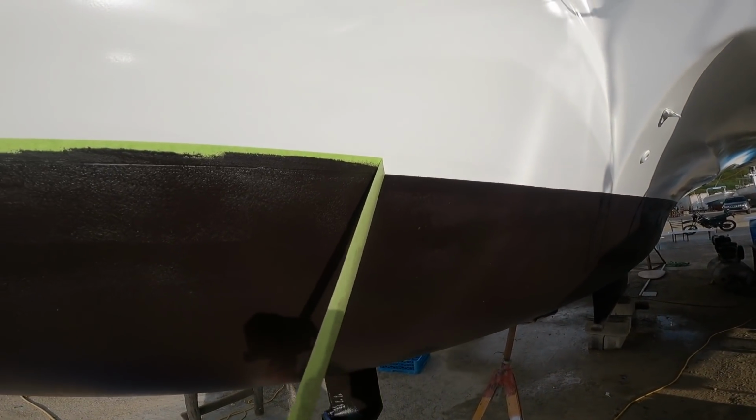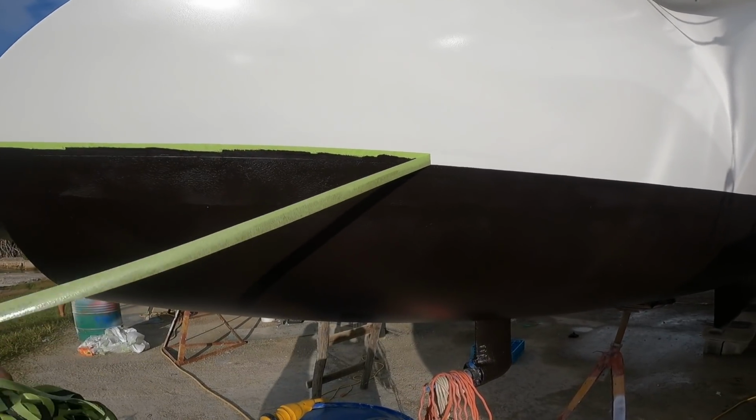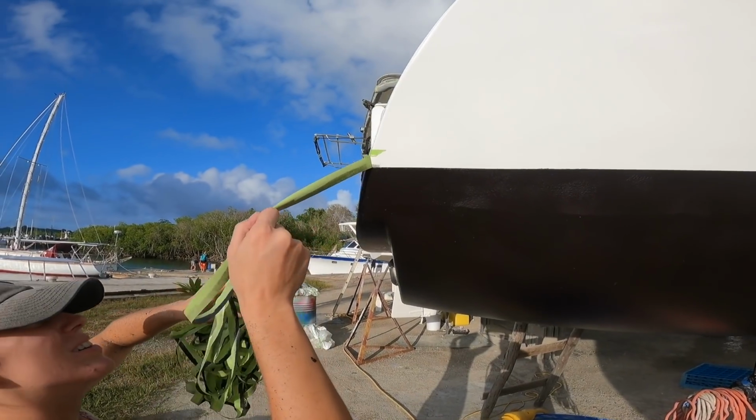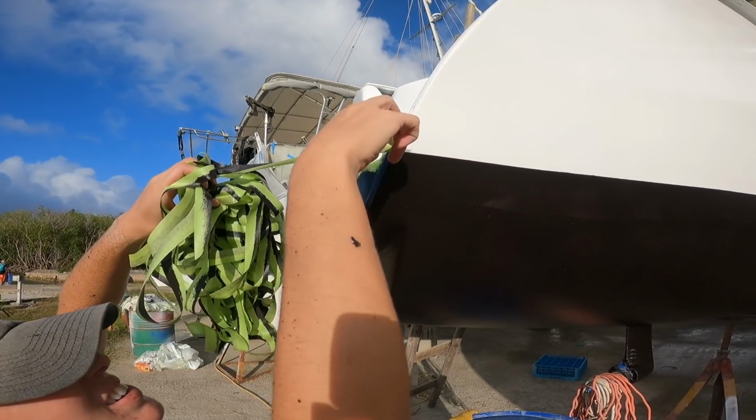Hey, check out this crispy line. Look at this. So we've just put on an extra layer of bottom paint, even though it wasn't necessary, but we had 1 more can, and the can was a little bit on the rusty side, so we decided we definitely didn't want to travel with it. So we decided we're going to use it up, and that's what we've done.